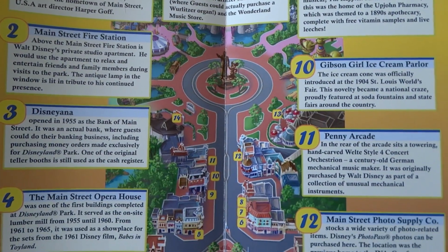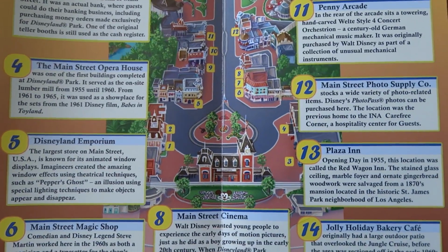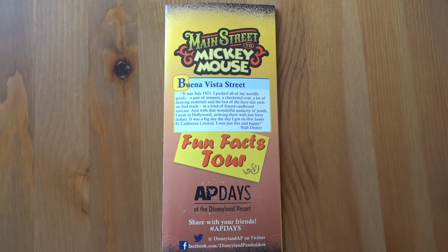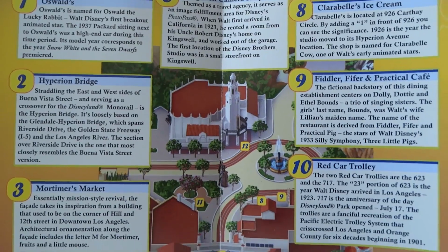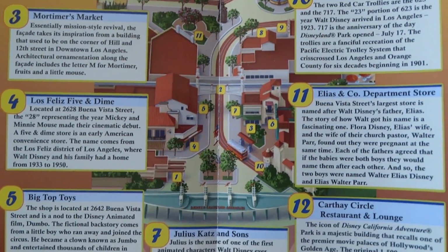Back in February, we took a look at the history of Main Street on this pamphlet that they handed out during AP days at Disneyland. And this month I thought we'd take a look at the other side, which is Buena Vista Street in Disney California Adventure. So we'll just go through each location here. I'll read the little historical blurb and we'll take a look at some of these spots.